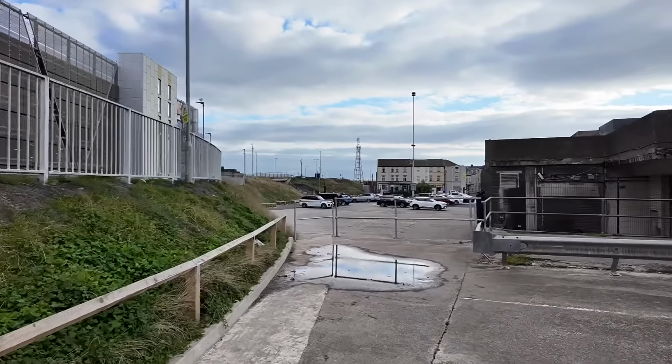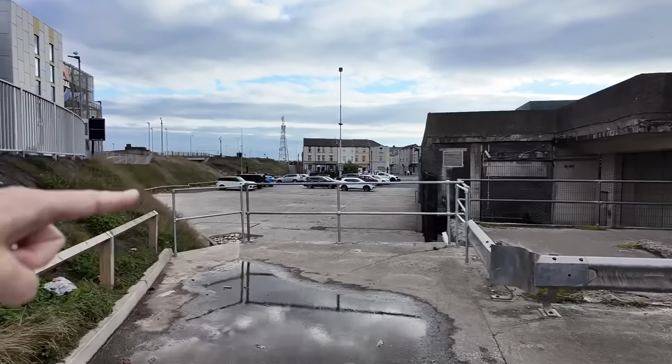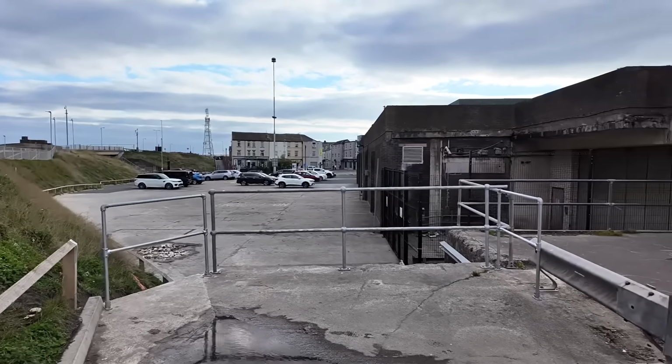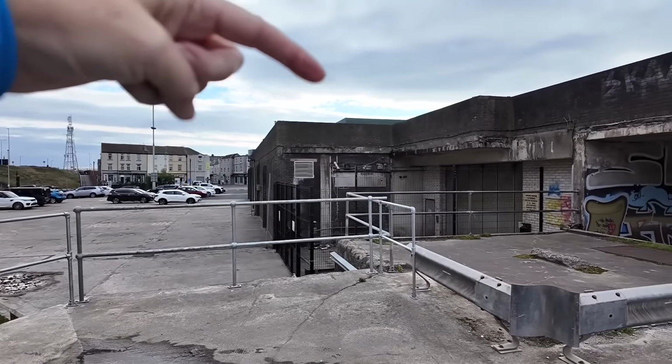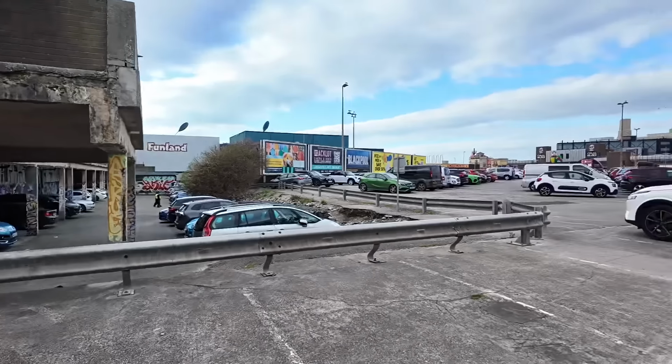This is Chapel Street down here. This one just at the back of where the cars are parked. That's Chapel Street. There's a little bit of parking there, and the courts is just at the back of this. So all this is all destined to be demolished.